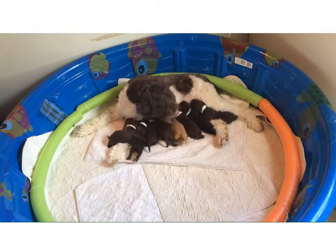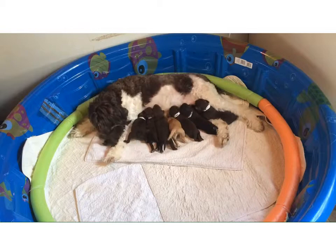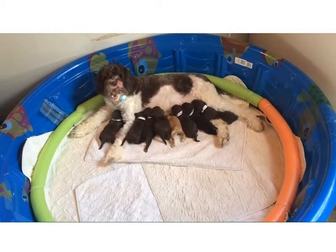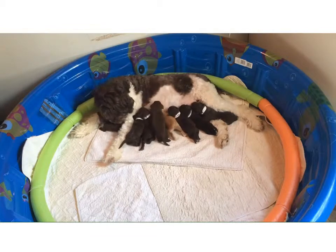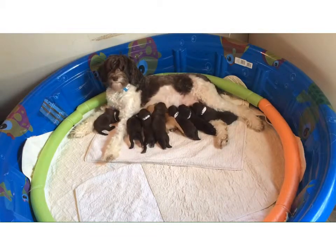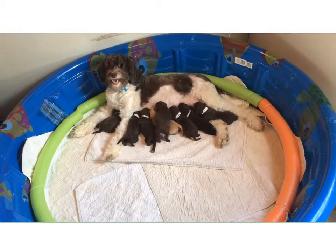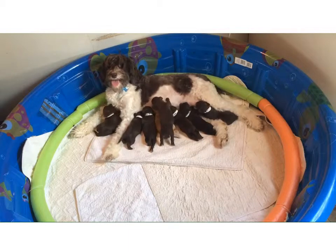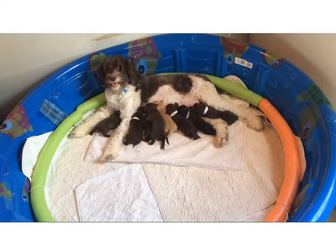When there's plenty of room at the milk bar, they don't have to cope with any kind of frustration of that kind. And there is some thought that puppies that are in a litter of one may be slightly less able to cope with other dogs later in life and have a slightly lower threshold for frustration because they didn't have these early experiences.